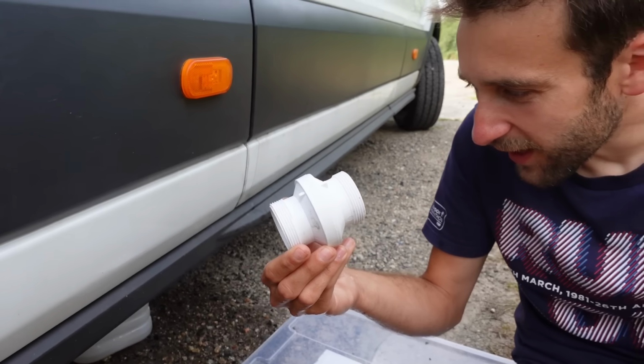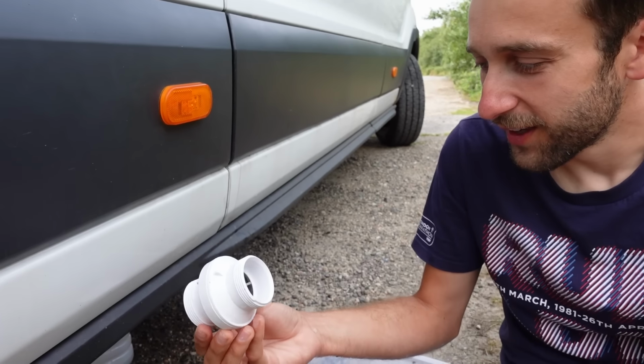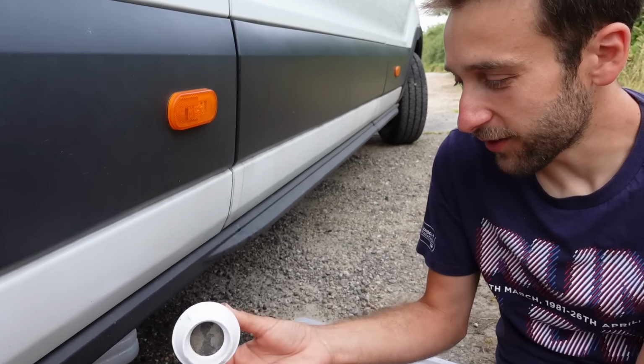Pretty clogged up with sand, it looks like. So hopefully that's the problem, and it's just stopping water going through. Which in a way is good, because that's why we put it in, because we don't want any of that stuff getting into the grey tank if we can help it.